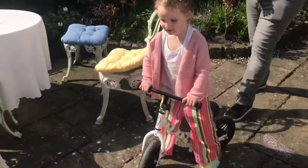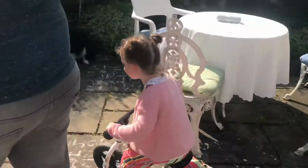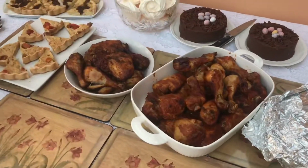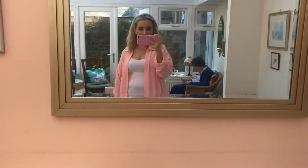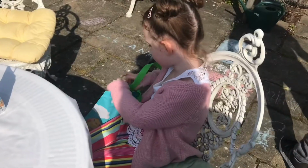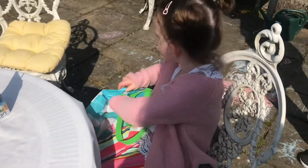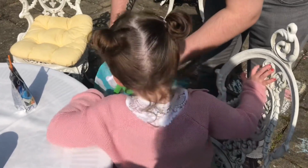It's all your chalk. Yeah, you can at least draw more. Food. Ooh, num num. What's under here? Ooh, pasta. Easter bunny, yeah? Oh, I see something rainbow. Maybe Uncle Scott will open it for you. Oh, look, there's sellotape on it.